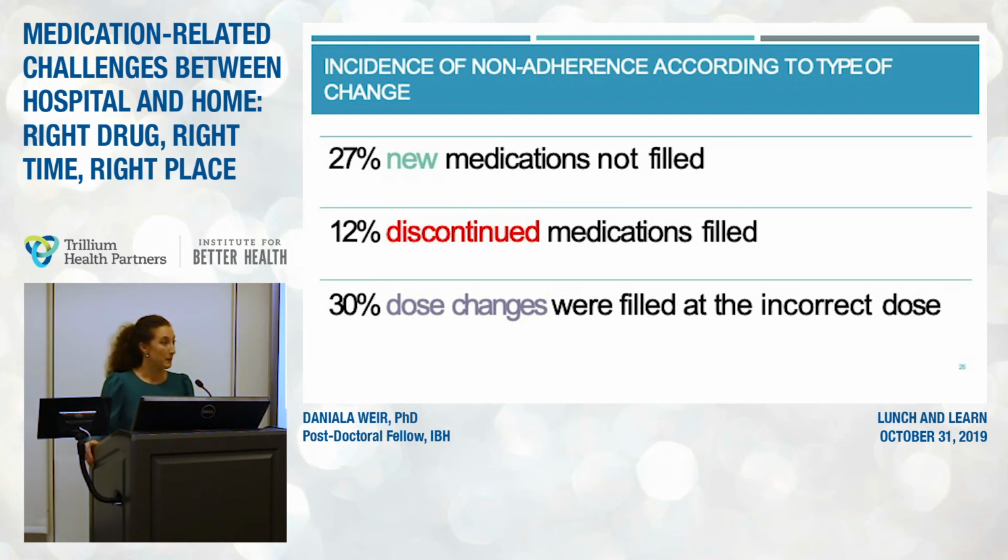Maybe I'm being naive, but how do you get dosage changes filled at the incorrect dose? Yeah, that's a really good question. So what I was able to calculate was the daily dose of a prescribed medication at discharge based on my discharge prescription information. So if the discharge prescription said take 50 milligrams of bisoprolol per day, I'd have that information at discharge, and then I had their community dispensing record, and I had the strength and the quantity of the medication that was dispensed, as well as the ingredient. So I could calculate from that dispensing data the daily dose that was dispensed. So what I ended up doing was comparing the two.